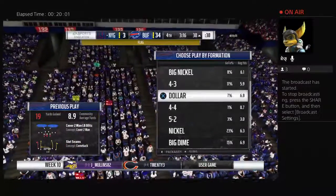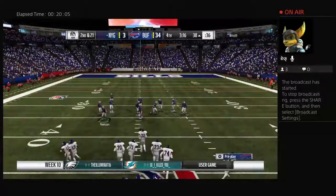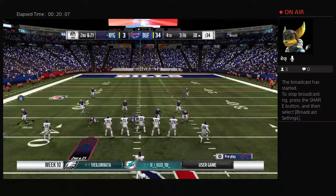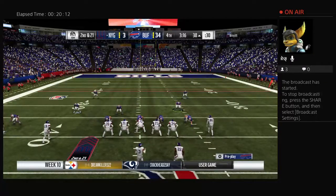In the pocket, chucked it away. Flag comes down. So you've got to move a little bit, right? Know where you are on the field. Have some awareness. Tackle to tackle. You've got to get outside of that tackle box in order to get that done.